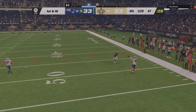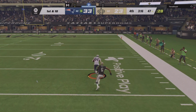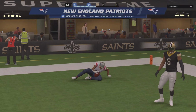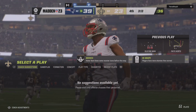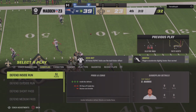Now Jones. Got the connection here to Bourne. Oh, he's got some breathing room. And all the way in. Touchdown, New England. Kendrick Bourne, his 2nd touchdown of the afternoon. And the Patriots use the big play to extend their 4th quarter lead.